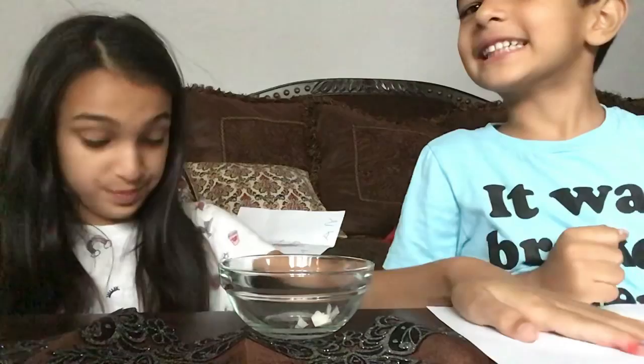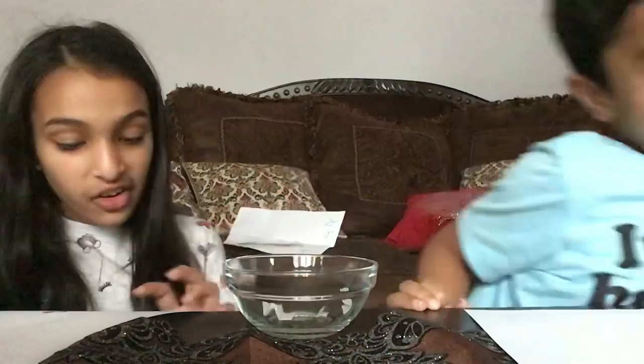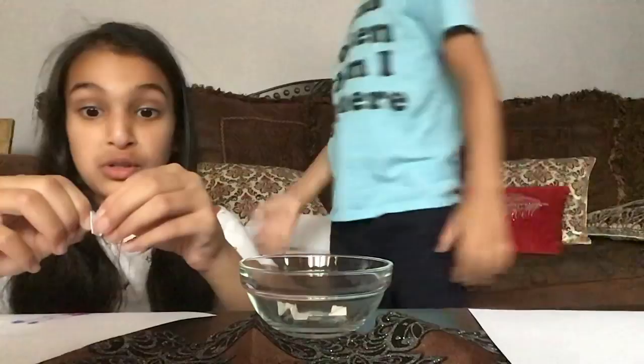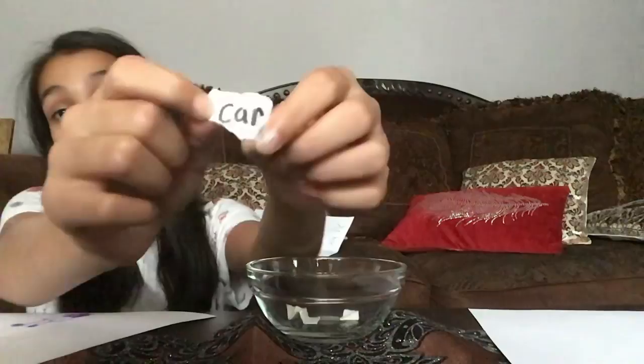Now my turn. No, look, Ayaan, I give you blue and green hair. Now, pick your colors. Wait. First, I'm gonna pick mine. I'm gonna change it a little. Now, whatever I get in this one, I hope I get something good. It's... good. A car.